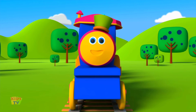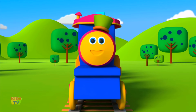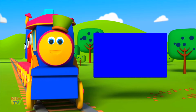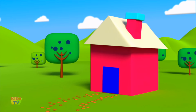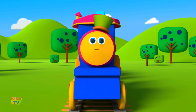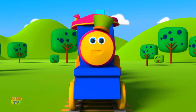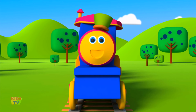We're going strong. Now name me a shape with four sides, two short, two long. Rectangle. Yes, a rectangle it is. And such a beautiful house we have built. Yay! Well, that was fun. Now, let's make another one. We might want to go someplace far. So let's all of us build a car.